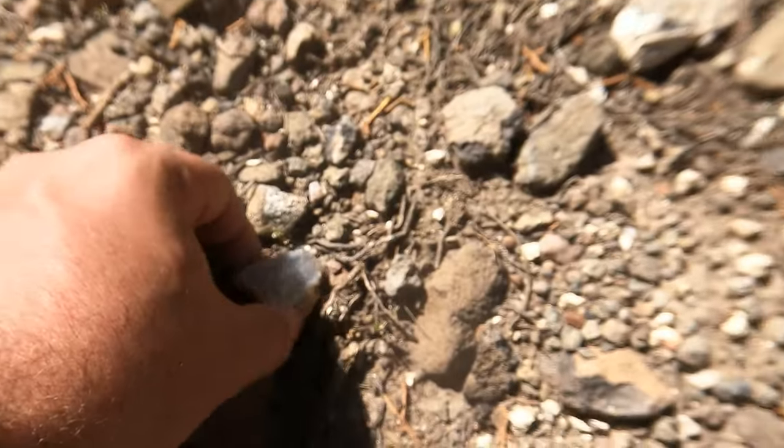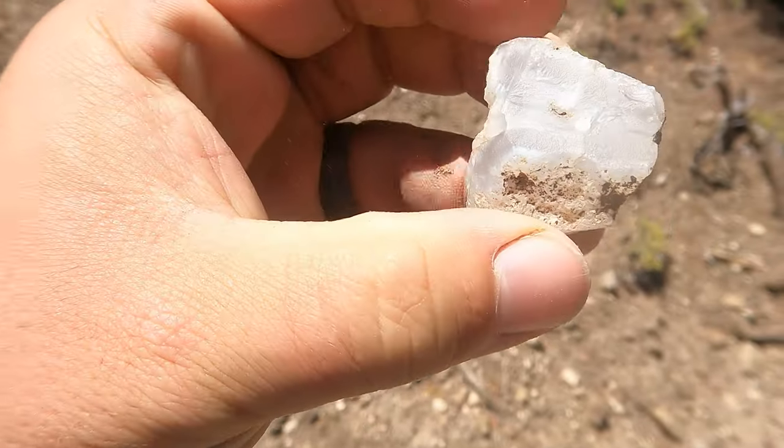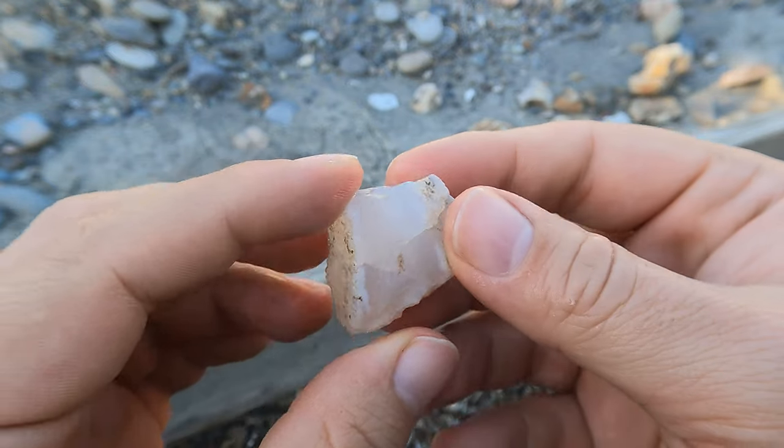Just found that one. Oh, it's got good banding in that one. Yeah, that's a good one. Nice, nice, nice. Here's this one washed off.